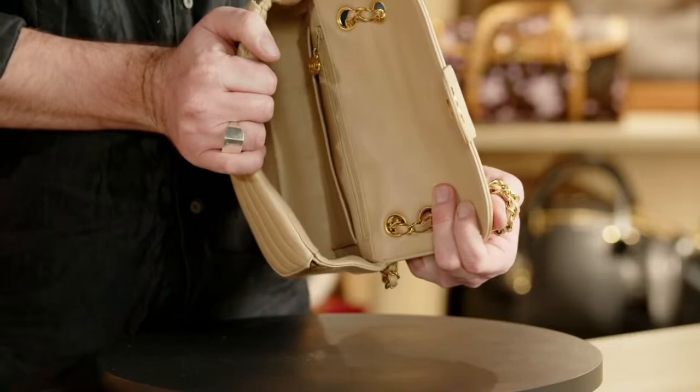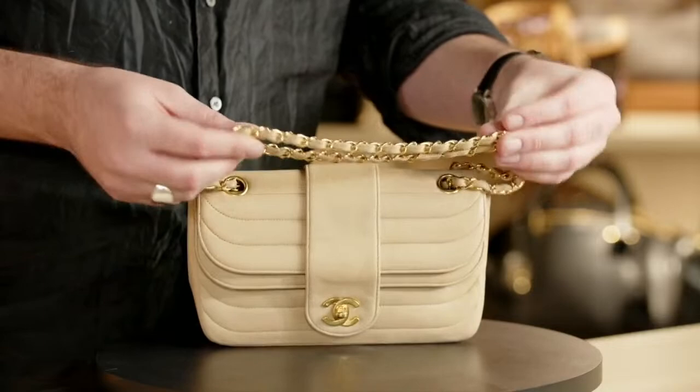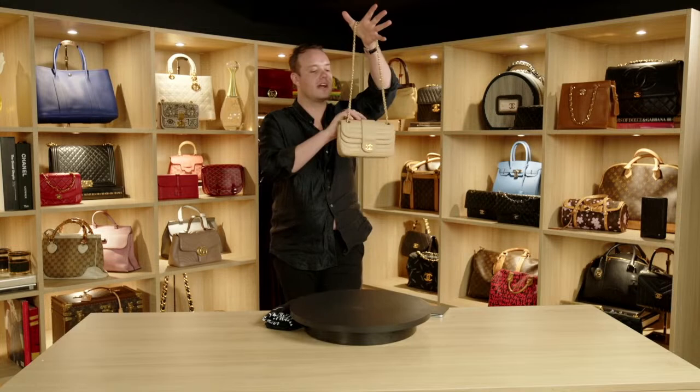Gorgeous, and only $4,950. Once again, this normally would be closer to about six or seven, but it does have a little darkening to the leather woven within the chain. So that's why we still wanted to bring it to you, because it's such a rare and special piece. It's giving, you know, my scandal's over. I'm seeing the light. What Goes Around Comes Around has gotten me a new bag because I need a little light in my life, and beige is here it is.